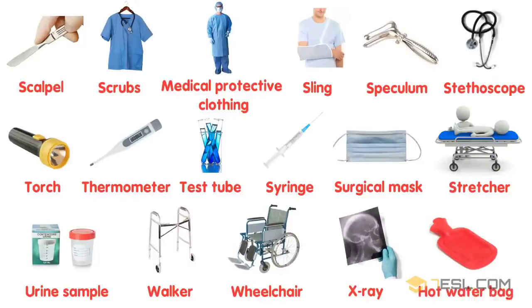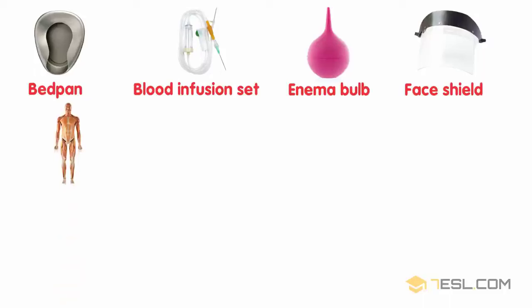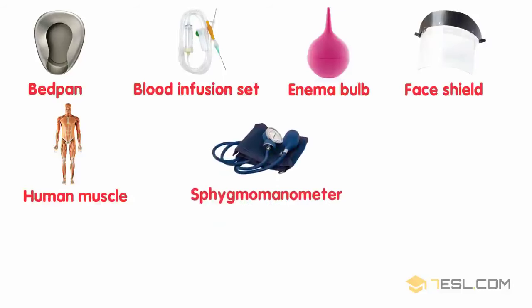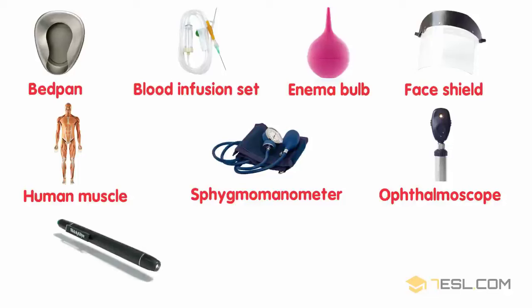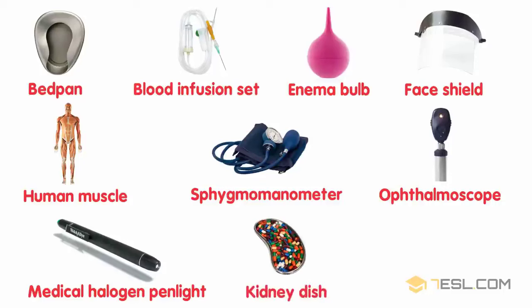Hot water bag. Bedpan. Blood infusion set. Enema bulb. Face shield. Human muscle. Sphygmomanometer. Ophthalmoscope. Medical halogen penlight. Kidney dish. Tongue depressors.